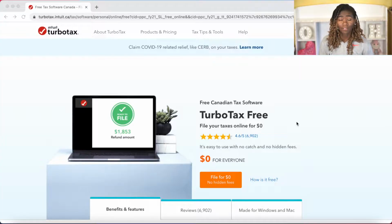So the way I'm going to file my taxes today is using TurboTax. I'm just on turbotax.intuit.ca. I hope that's how you say it. And you can file your taxes for free through TurboTax. They're going to try and get you to pay like the $29.99 or whatever it is, like, oh, consult with an advisor. If you want to do that, that's cool. I'm not doing that because if I see free, I'm getting free. Okay? So let's go over to my computer screen.